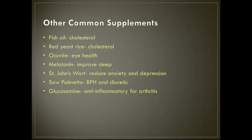Some more common supplements are fish oil and red yeast rice for cholesterol, Ocuvite for eye health, melatonin to improve sleep, St. John's wort to reduce anxiety and depression, saw palmetto for BPH and used as a diuretic, and then glucosamine is an anti-inflammatory and for arthritis.